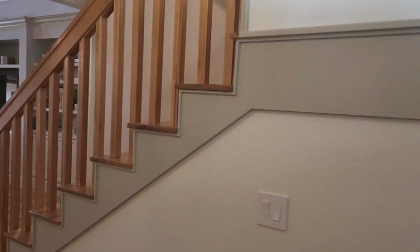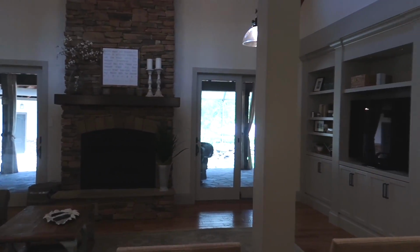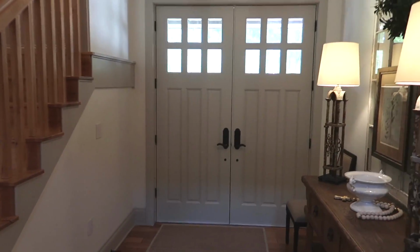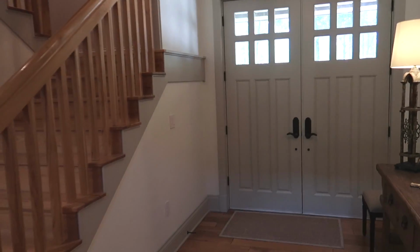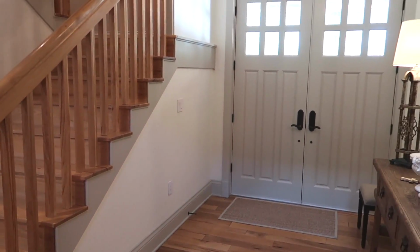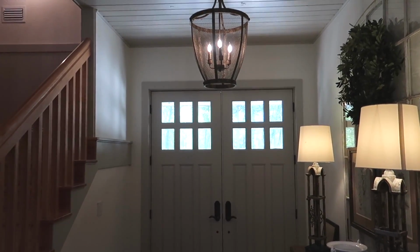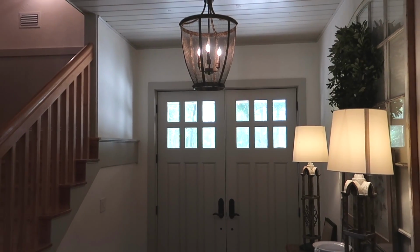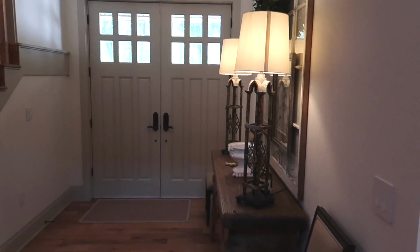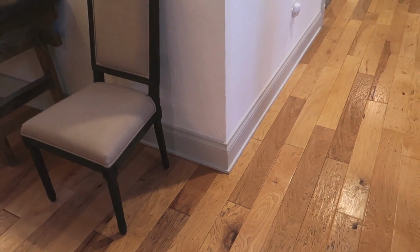So the thing that took us a little while to get used to was to commit to the idea to paint. Notice the doors are gray, the trim is gray, and the walls are white, which is the opposite of what you would traditionally do. You would traditionally do white trim and then gray walls or something like that. But the gray, in case you're wondering, is Sherwin-Williams Worldly Gray.